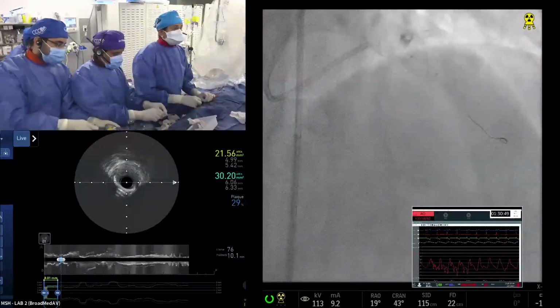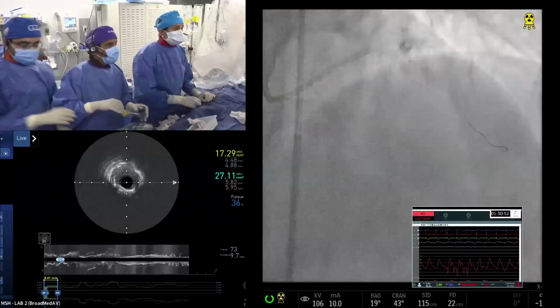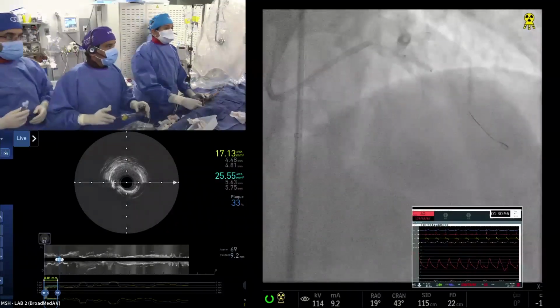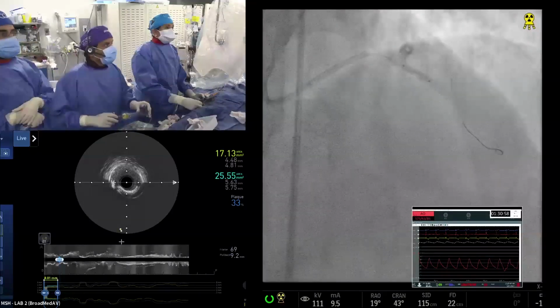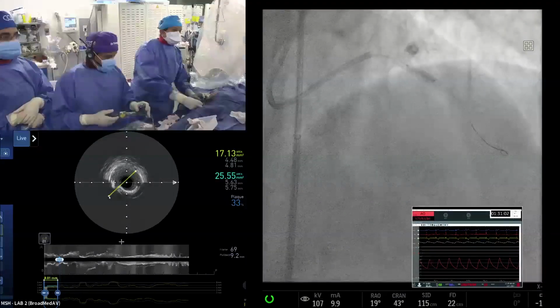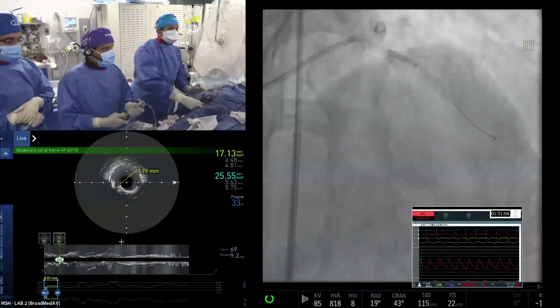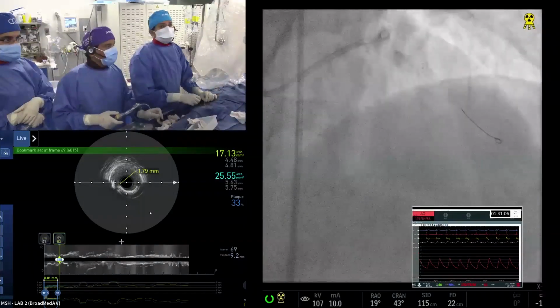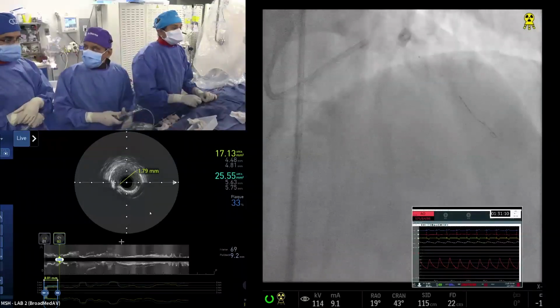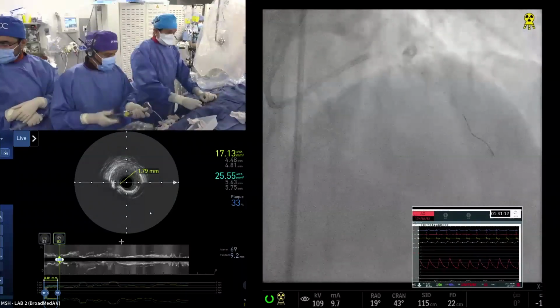What will you do for the LED? Nothing. We'll just stent across. What length exactly? Synergy 3.5 by 28 to the LED. Synergy XD 3.5 by 28. Expansion looks good. Is there a megatron? Go for that. And you see the ECG there? Yeah, all good.